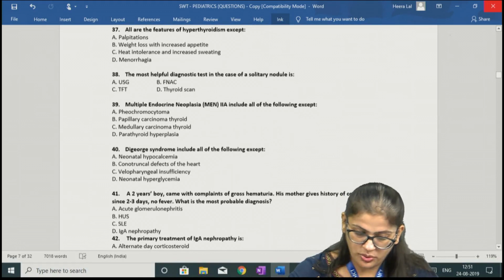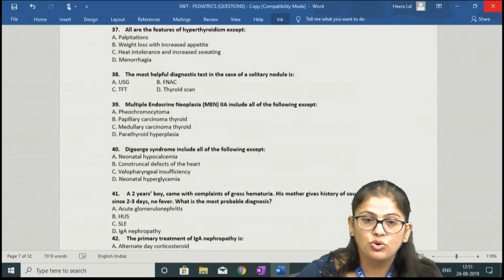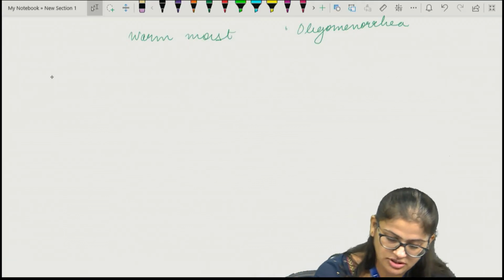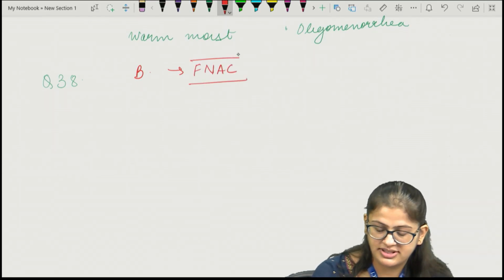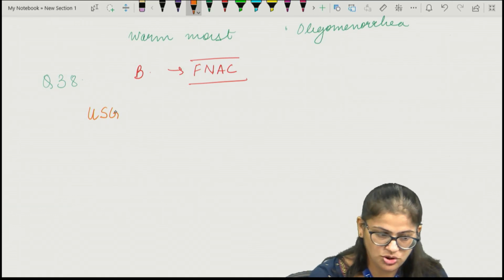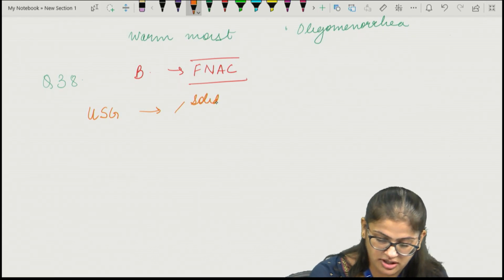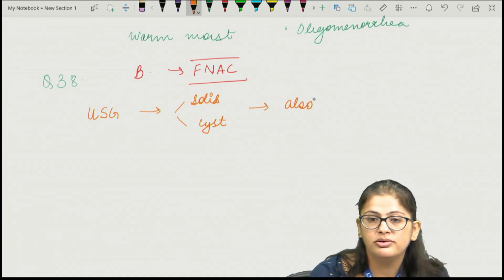So next we come on to question number 38. Question number 38 is: the most helpful diagnostic test in the case of a solitary nodule is, and the correct answer to this question is option B, that is FNAC. So what are the investigations that can be done in case of a solitary nodule? Well, you can get an ultrasound done, which is also one of the options given in this question. But the ultrasound will tell you whether the nodule is either solid or cystic. And it will also identify some non-palpable nodules.